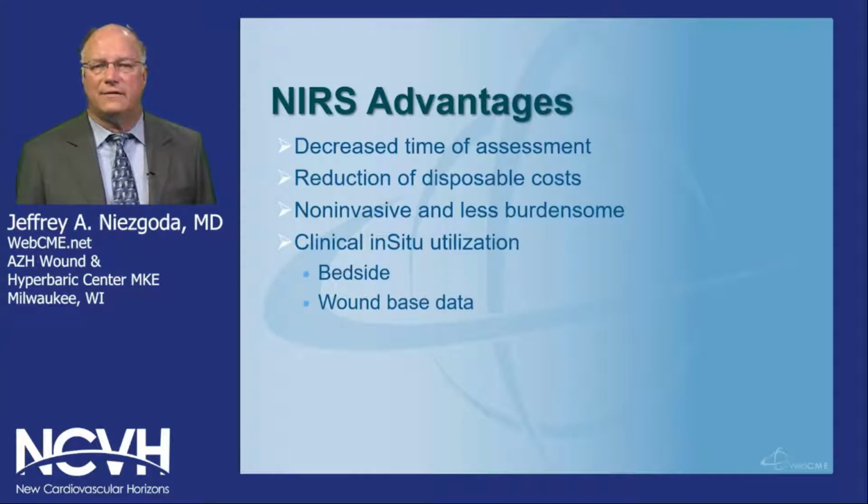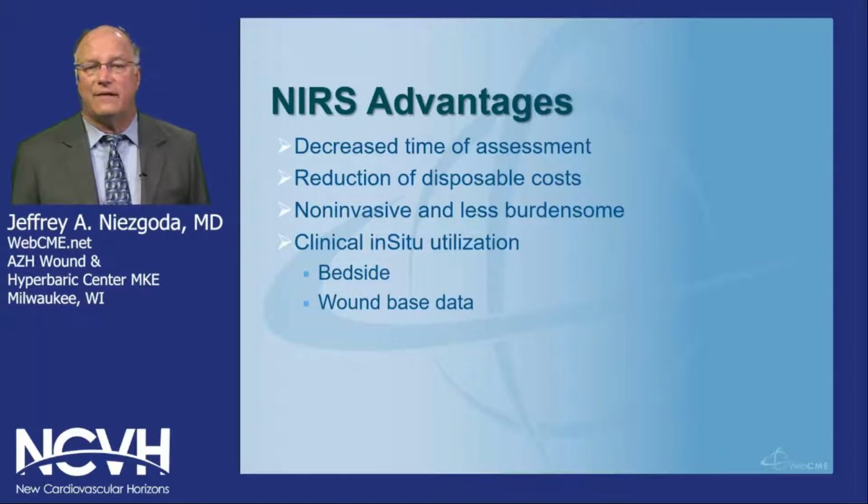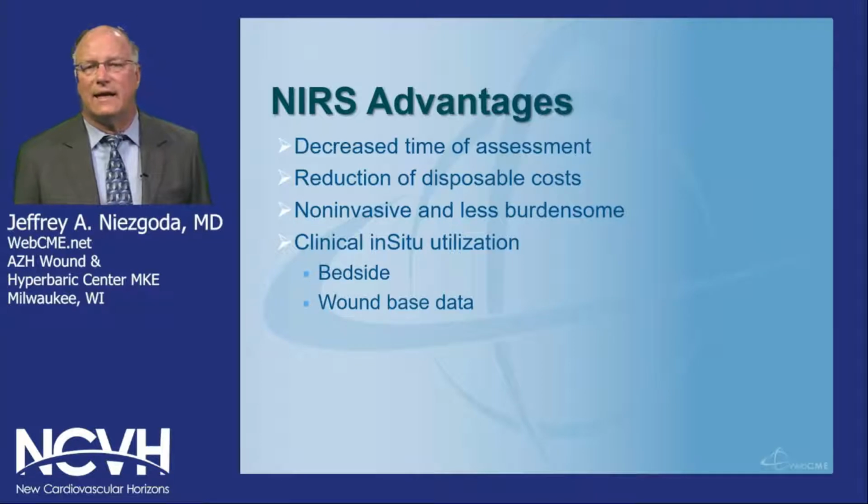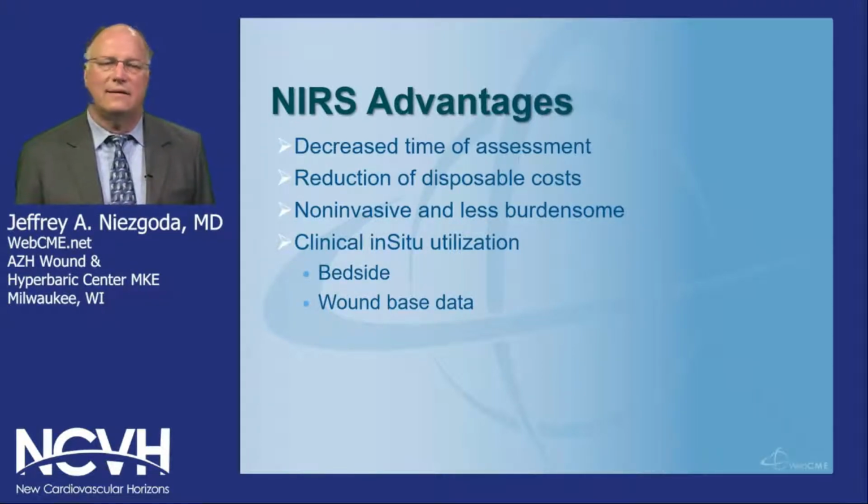The advantages of NIR snapshot technology is certainly decreases the time of assessment. Just in comparing TCOM, which takes 45 minutes to an hour, this is a 1-minute imaging device. You interpret, you have that data much, much faster. You certainly have no disposables in the use of this device. It's non-invasive, very low burden to the patient in the clinical setting. And again, I like it because it provides insight to bedside evaluation, interpretation to enhance decision making.